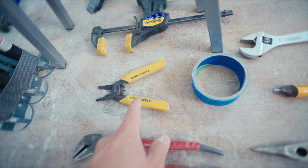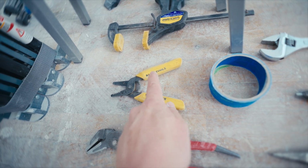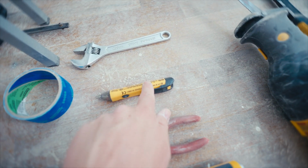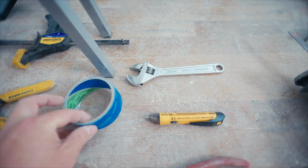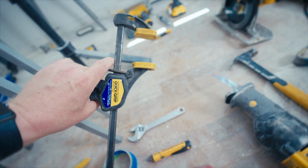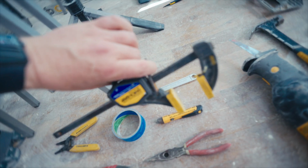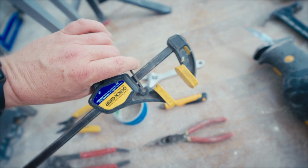I have pretty limited electrical tools because I don't do a whole lot, just wiring outlets, but I have a wire stripper and then an electrical tester, a crescent wrench, and a roll of tape. And then one of these quick release pump action clamps is really nice if you're just working alone.